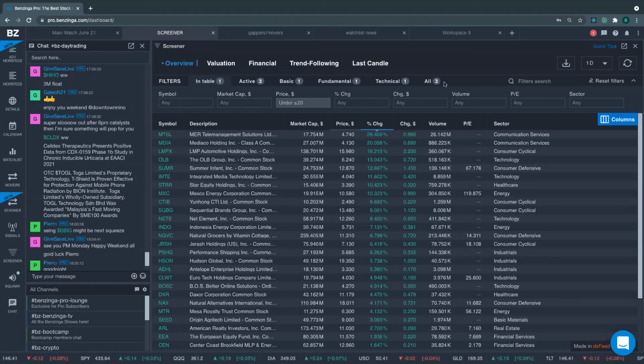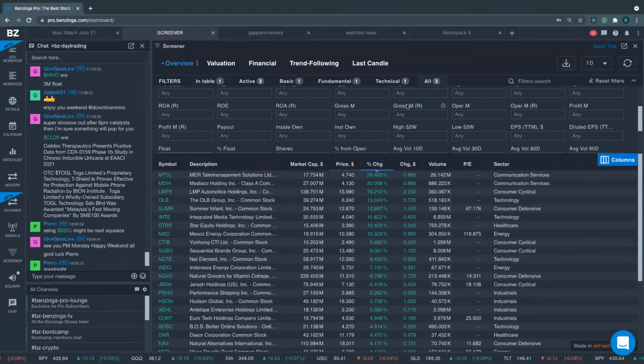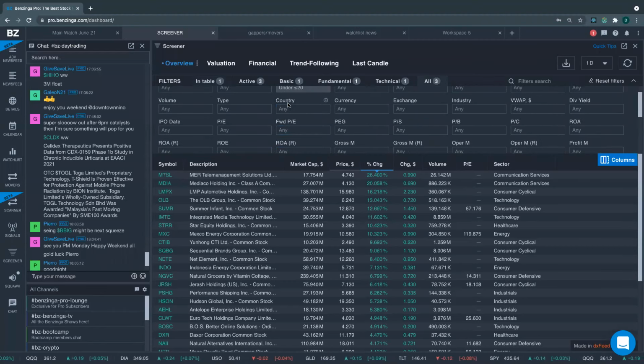But with Benzinga, you have a lot more options. You could set all different kinds of things. You got your relative volume here, you got your float here, you got percentage floats, you have everything. I personally use Benzinga to find my stocks daily. Another thing that I like about it is that you could also have your watch list.